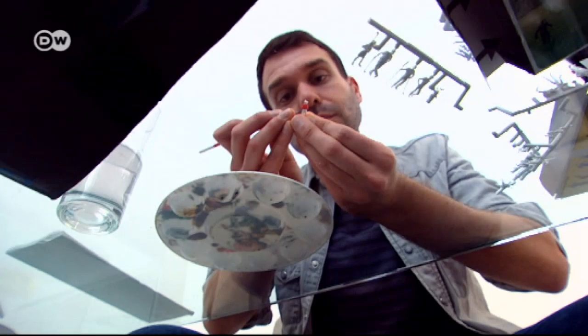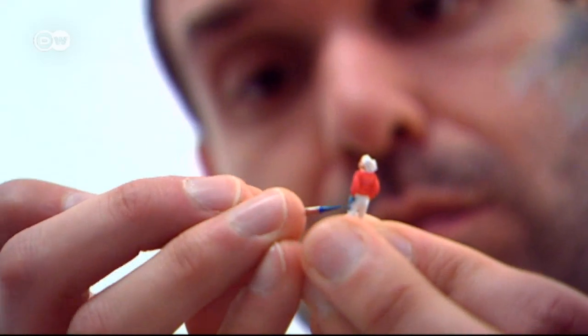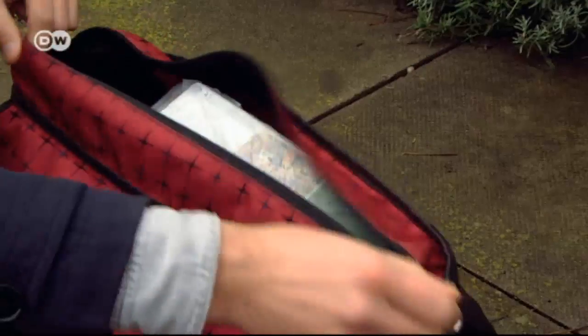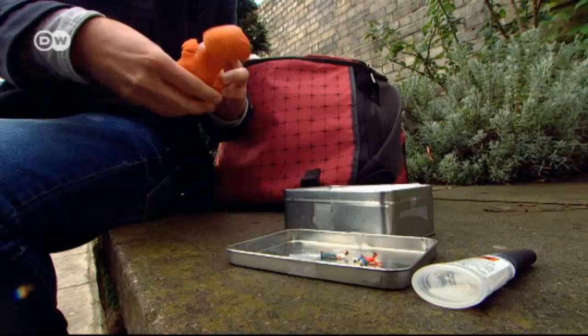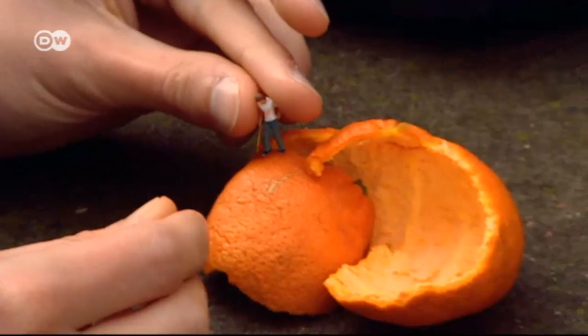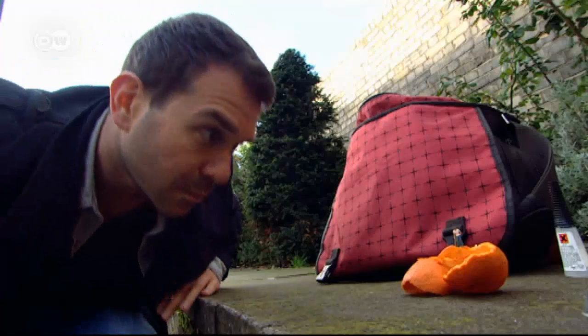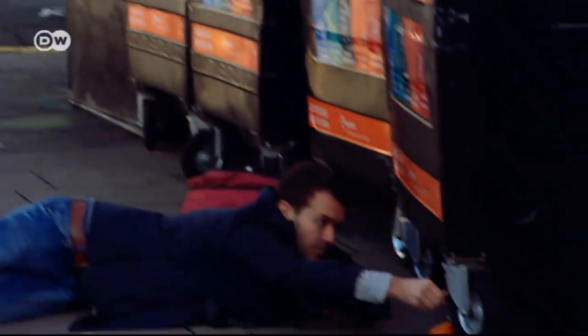Slinkachu's artworks use figurines which he paints and moves into position. His props are everyday objects. To find the perfect location for each scene, he often has to walk around London for several hours. Once he's found a suitable new home for his little people, he creates the scene, photographs it, and leaves the characters to their fate.